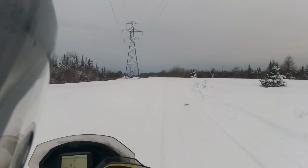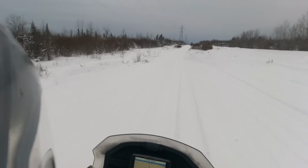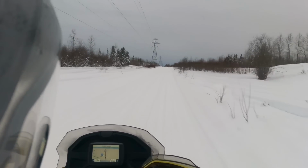Gotta love this power line out of Cochrane. First stretch of the day. For the sled, not for me.